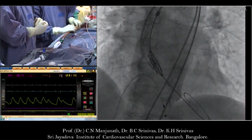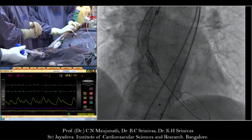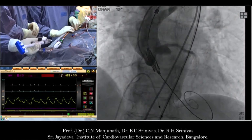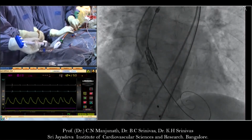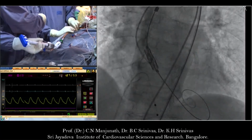We'll go on pacing now. Check once again. Do you agree, Sushil? I think going higher is tough because I am already at the comfortable STJ, sir. It's a short sinus, so yeah. Pacing. I think this should be fine. I think we are going ahead with the implantation now. Pacing on.